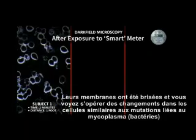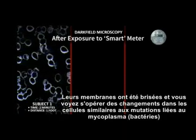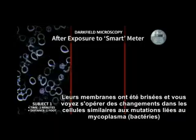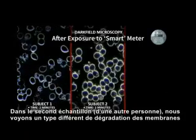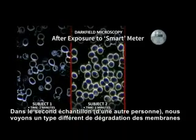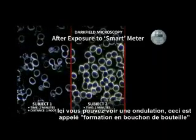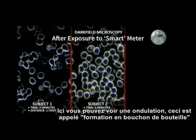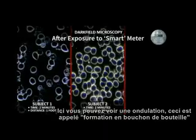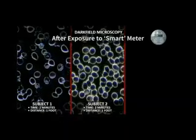The cell walls have been broken, and you see changes in the cells which are called mycoplasma. It shows a mutation to the cell. In the second sample, we see a different type of degradation to the cell membranes. You can see a corrugation here. This is called bottle cap formation, and it's known that this occurs due to oxidation or exposure to free radicals.